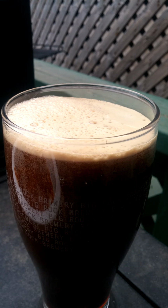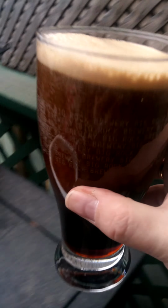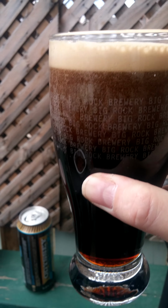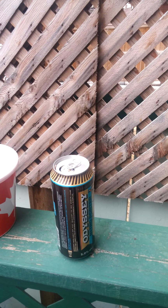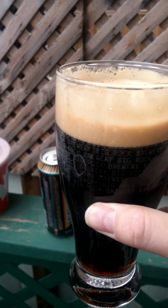Fortunately, I don't have a 473 milliliter glass, but I do have this one. And foam, starting to foam up on it. It's getting all the head going. Nitrogen in there. Let's give it a shot. Cheers, folks. Oh yeah, that's a nitrogen porter.